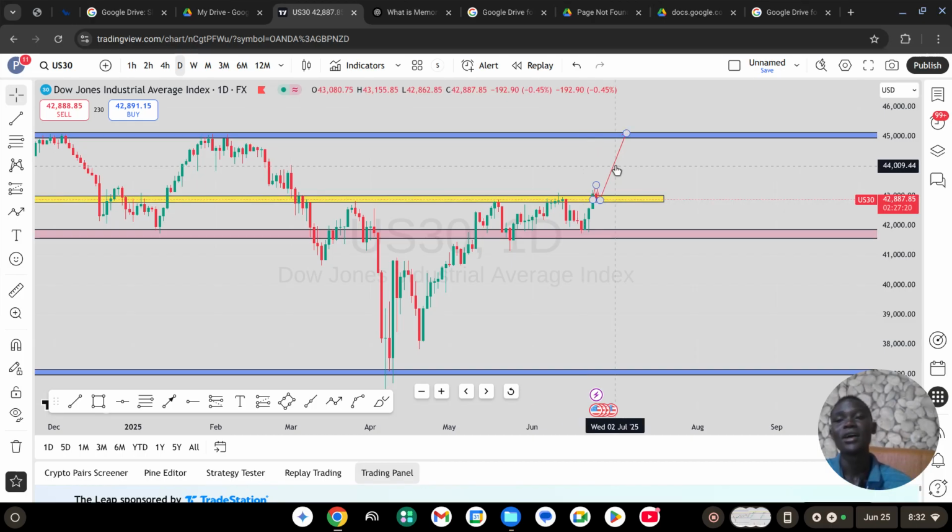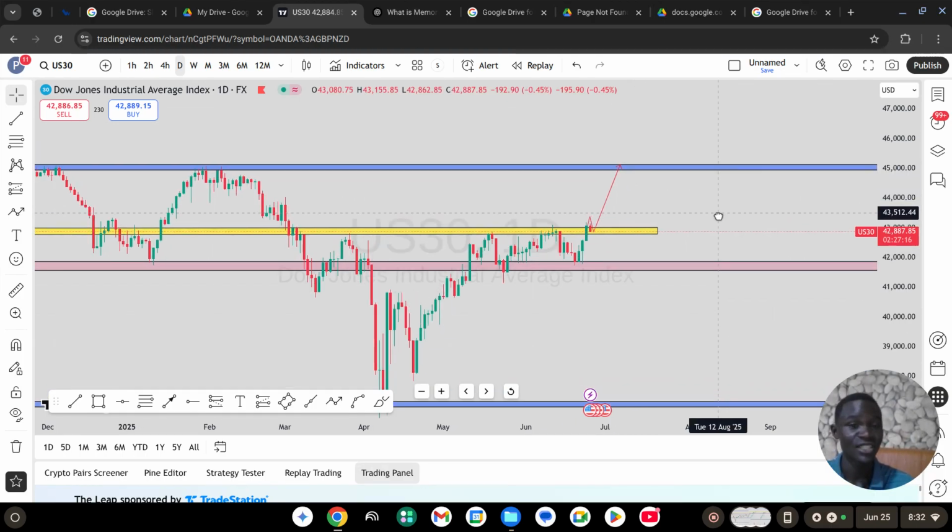So US30, it's bullish, guys. Everything is pretty bullish, rallying all the way to 45,000, guys. That's my overall TP. So let's go for another pair.